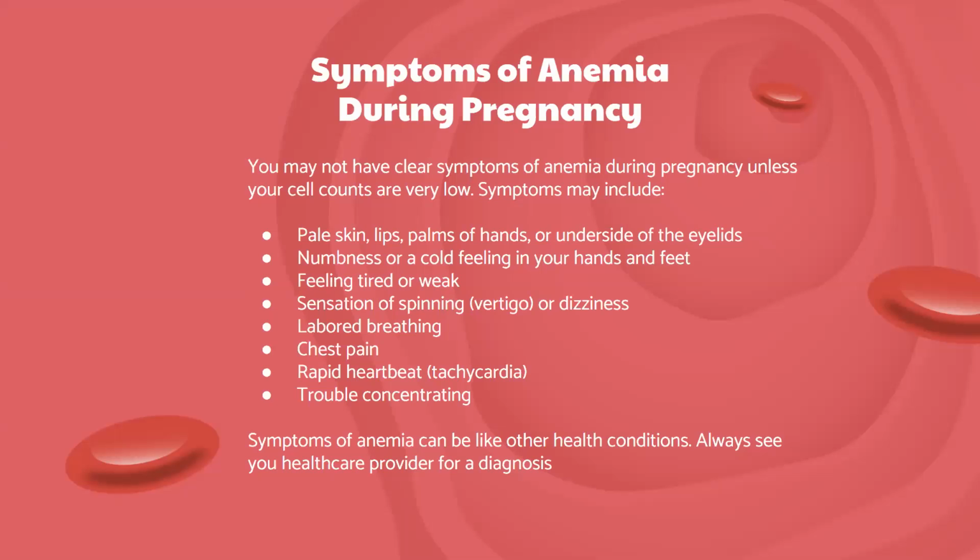So symptoms of anemia during pregnancy could vary, but these are the typical ones. Pale looking skin, lips, hands, or under the eyelid, and then numbness or a cold feeling in your hands and feet, feeling tired or weak easily, like sometimes going up and down the stairs in your house makes you really out of breath, a sensation of spinning or feeling dizzy. Sometimes this could happen when you get up, or it could happen while you're laying down or sitting. And then labored breathing, like really difficult, like you're having to force breathing out.